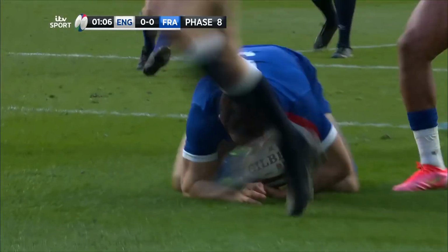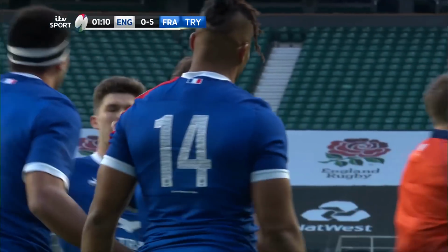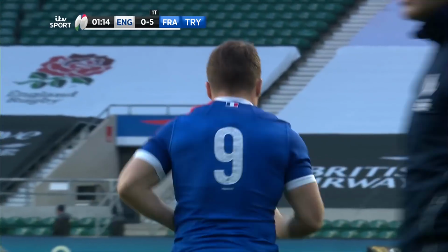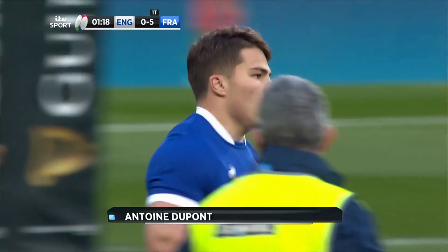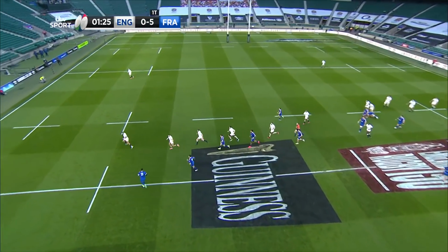Oh, and he's gathered, and he's scored. There's the threat, and it's taken a little over a minute for France to find holes in England's defence. That's a fantastic start. That man there, he accelerates quicker than anyone else. He sees the opportunity and he puts his foot down.